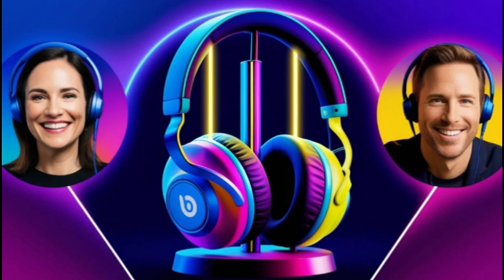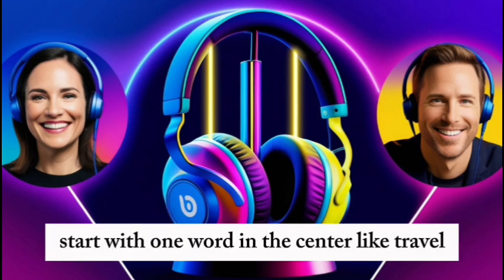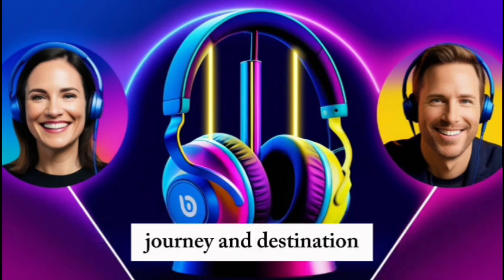Exactly. Another great strategy is to use mind maps. Start with one word in the center like travel and then branch out to related words like explore, adventure, journey, and destination.